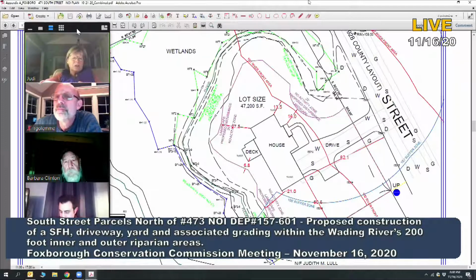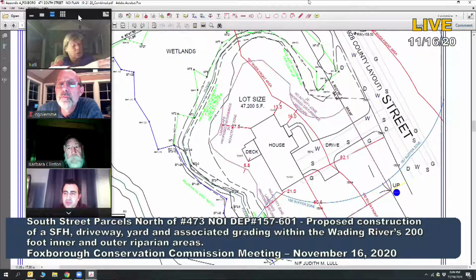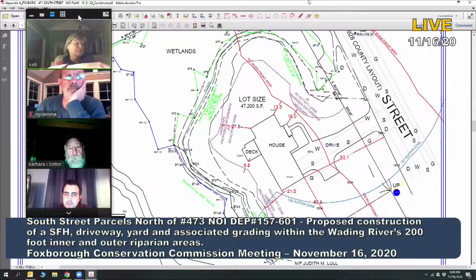So what are the implications of having this be in an outstanding waters, the Wading River? That would play into two factors. One, if we were filling wetlands, which we're not. And two, if we had to meet the stormwater management standards, which, this not being a subdivision of four homes or more, would not be applicable. However, the applicant has provided an infiltration system in the back to infiltrate the roof runoff, which is above and beyond what is required. Okay. All right, I guess I'm done.